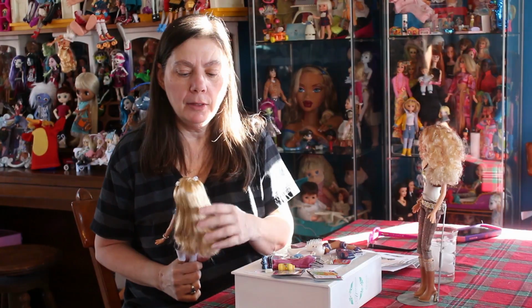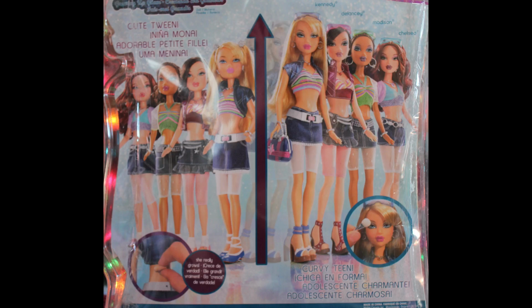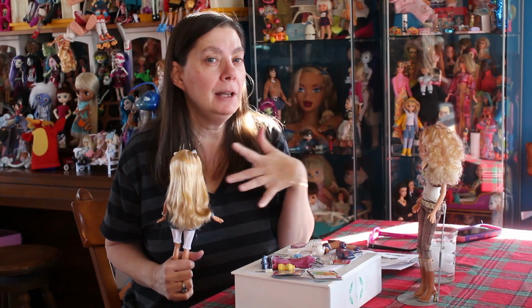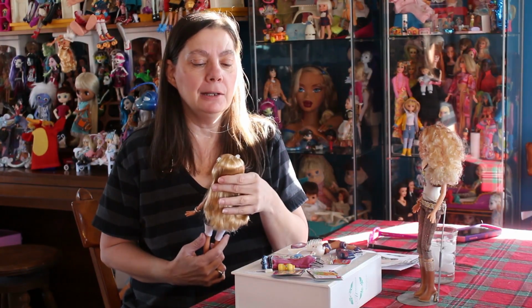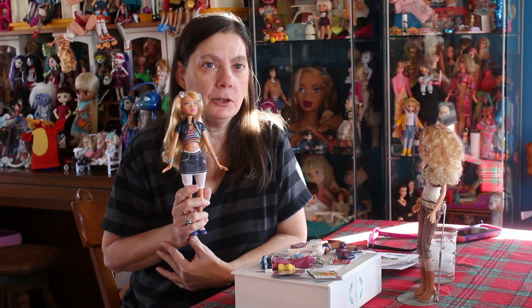Hi everybody, I'm the Reluctant Reviewer, and this is a quick review of a doll that was out a while ago that I recently got for Christmas. She's one that I look for all the time on eBay, and I always lose the auction or they want some crazy amount of money for her. I've only seen two of the dolls in this line in that series. So it is Growing Up Glam Kennedy from the My Scene collection.